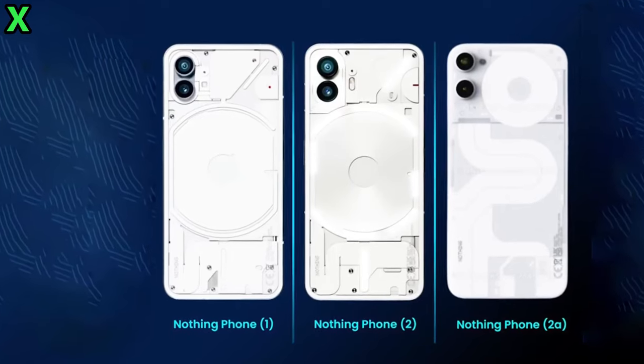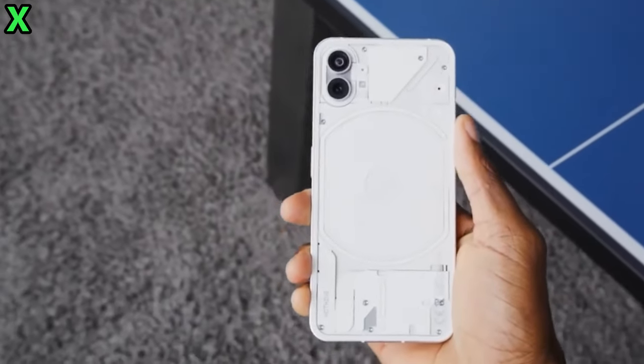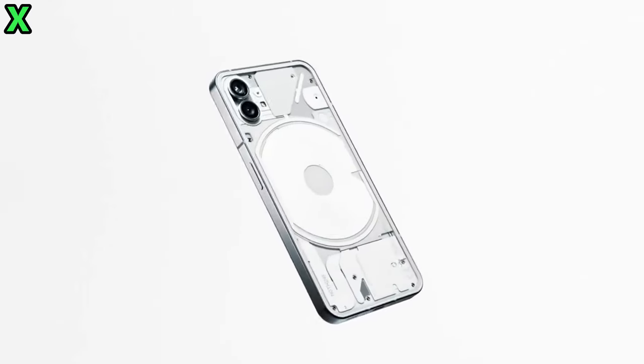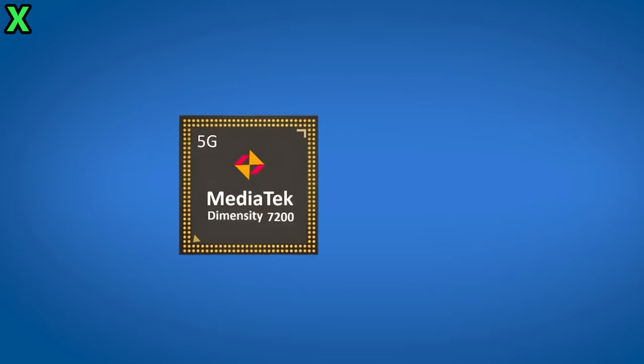So what's the verdict on the Nothing Phone 2A? It seems Nothing aims to bring flagship features and design down to budget levels with their new Phone 2A. If the price is right, it could be a great affordable option when it launches soon.